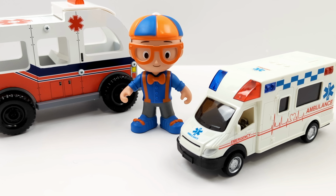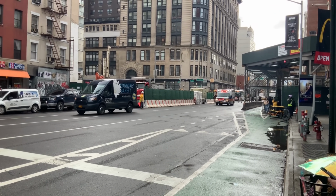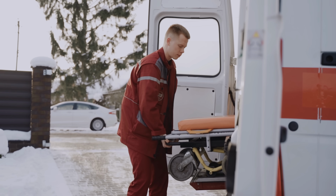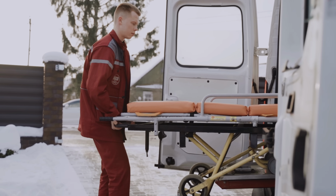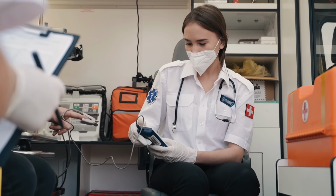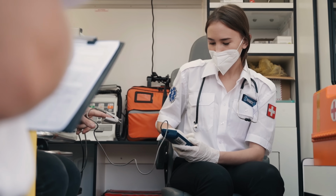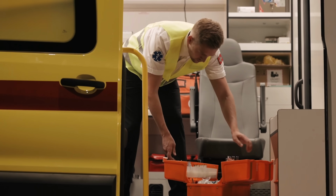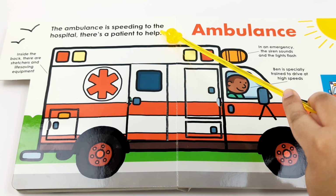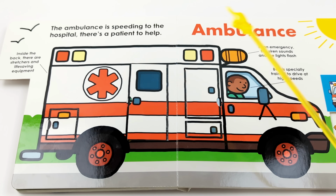Ambulances. Ambulances take people who are hurt to the hospital. Paramedics drive and work in the ambulance to help people who are hurt or sick. They save lives every day. Ambulance. The ambulance is speeding to the hospital. There's a patient to help. There is the paramedic driving the ambulance.